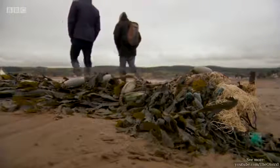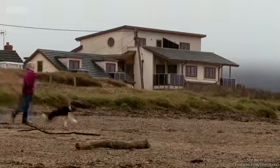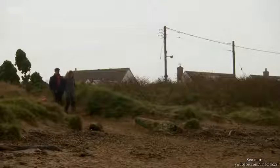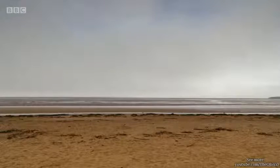Like many beaches along our coastline, marine life here in Somerset is under threat from a source close to home: everyday household litter. I'm visiting another Somerset beach, Sandy Bay, which is popular with tourists. Charlotte Coombs is Beach Watch Officer for the Marine Conservation Society, a charity which publishes an annual Good Beach Guide.